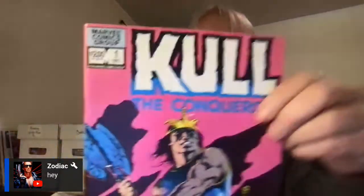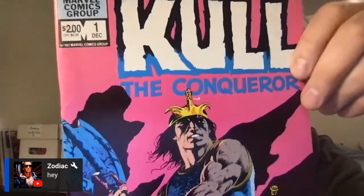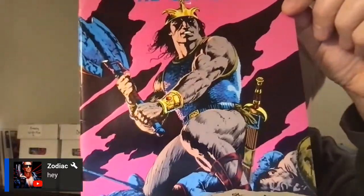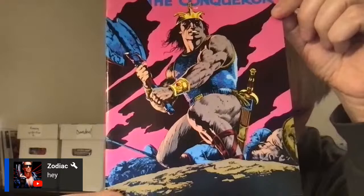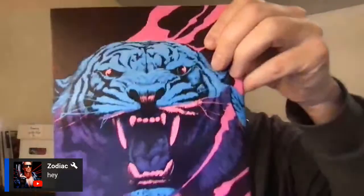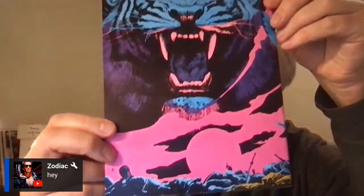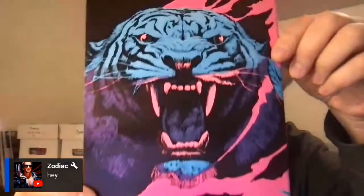So this is 1982, Cole the Conqueror, number 1. I think I got this from Cheap Comic Collector for a couple bucks. He's going to do his claim sale this Saturday and do a giveaway.